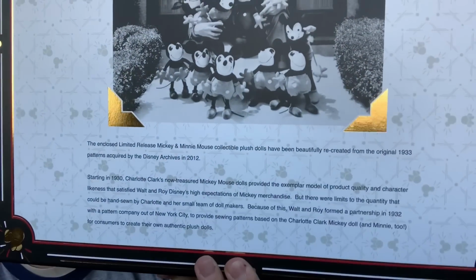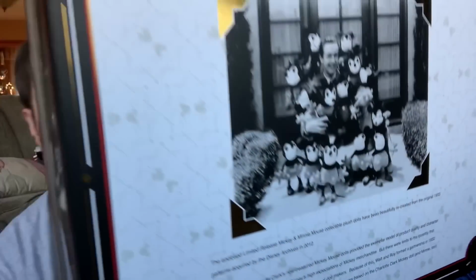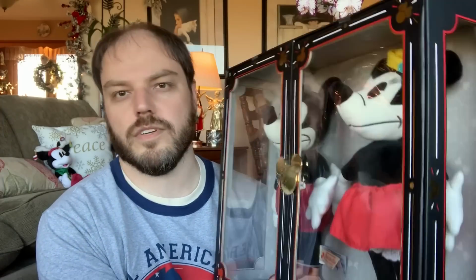So if you want to pause it there, you can, and kind of read a little bit about what these are. Yeah, my friend out in California was really wanting a set of these, and I said, well, you know what, if I can find them, I'll pick them up for you. And sure enough, I found them. So these are coming to you. If you're watching my video, you know who you are.